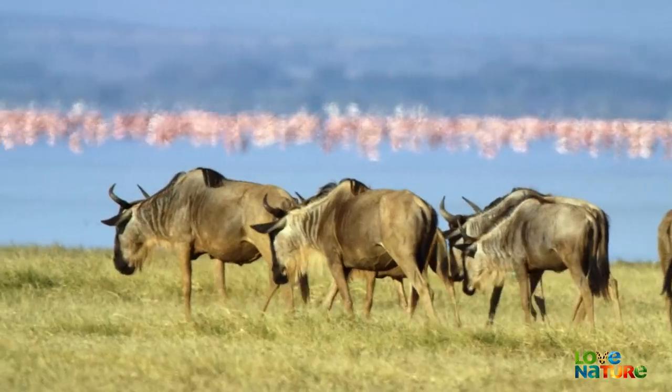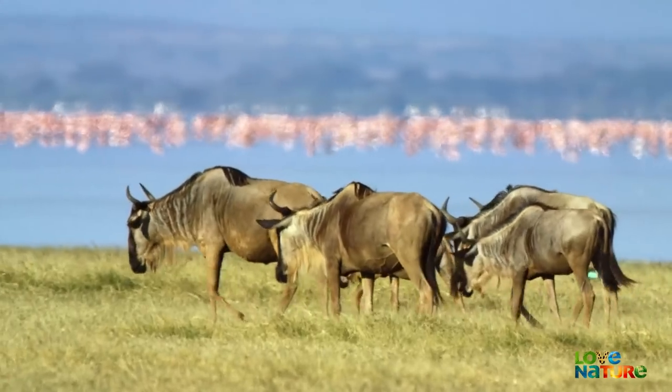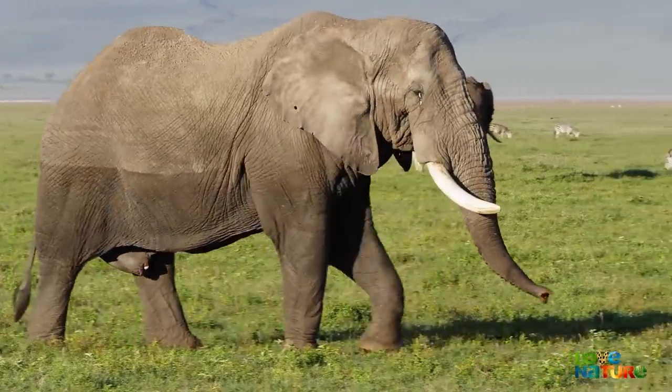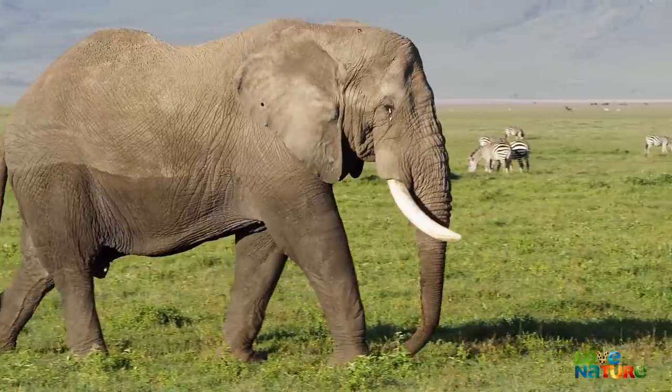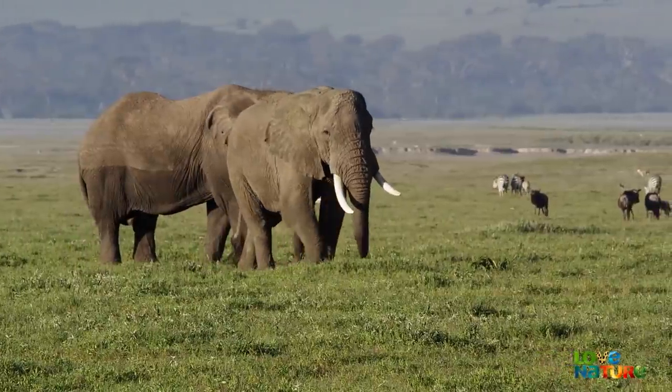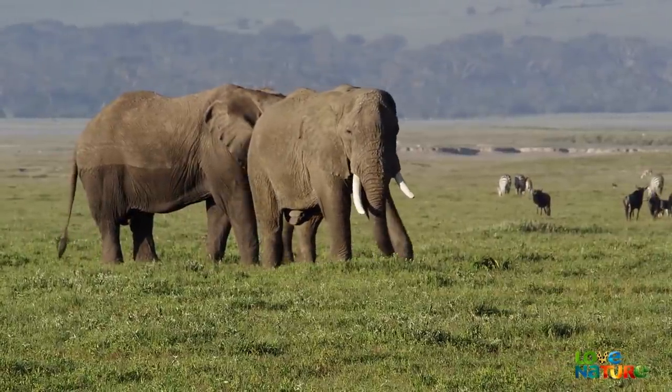Wildlife expert and safari guide Jean Duplessis is in the spectacular Ngorongoro crater. He's searching for an old tusker elephant that some fear may have died. He's an important animal, one of the last few remaining big tusked elephants in Africa.